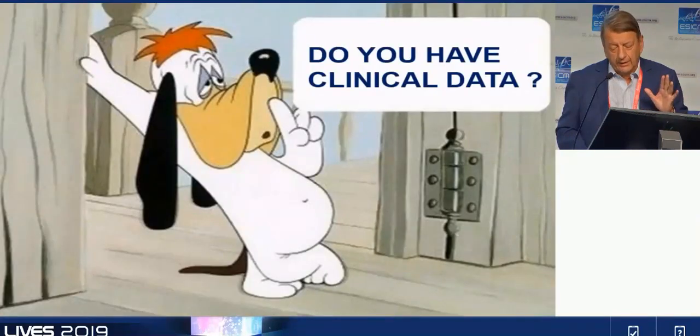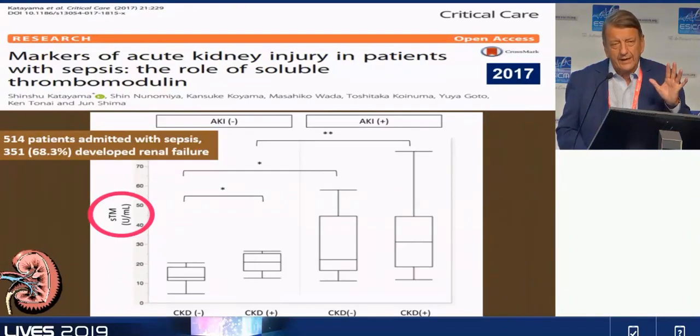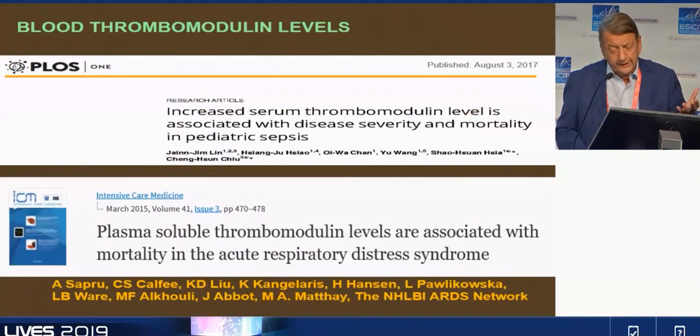Okay. I know. We'd like to go to clinical data. Okay. Well, soluble thrombomodulin levels in the blood are associated with more renal failure, since I just spoke about the kidneys, and also a higher mortality rate. So they are a bad sign. It's a bad sign to have a lot of soluble thrombomodulin in the blood.